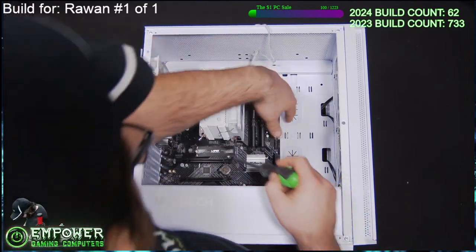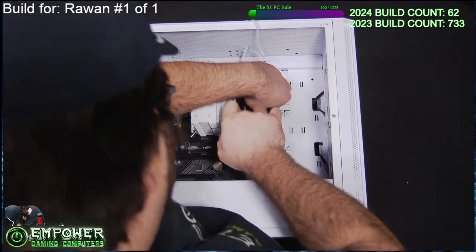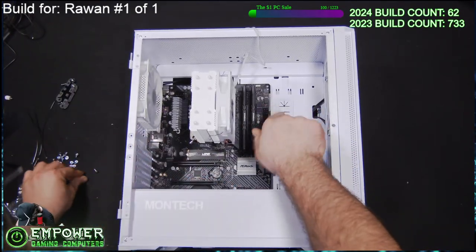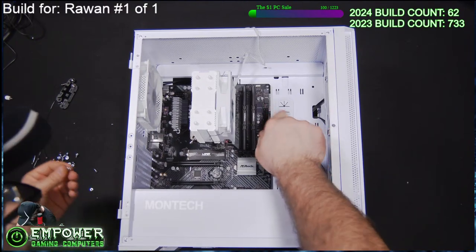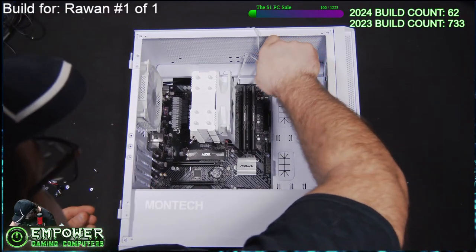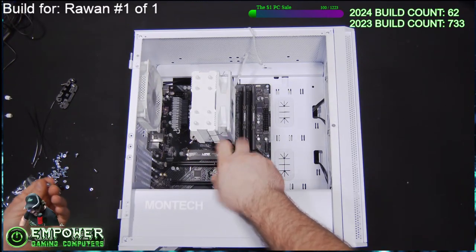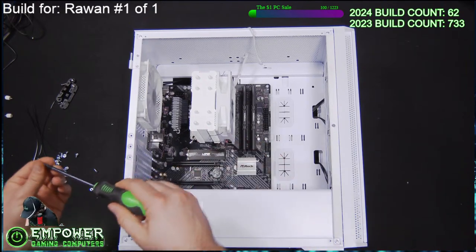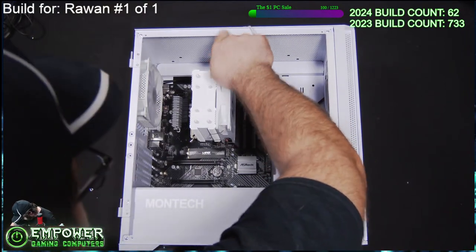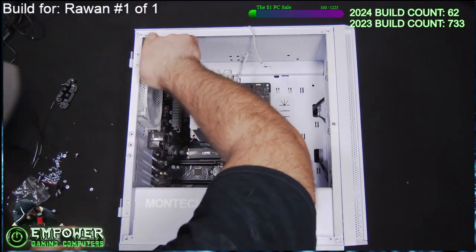You guess how old I am? I don't know. How old are you? This is your first PC? We've got better PCs than most 11-year-olds. So do you like what you're seeing so far?